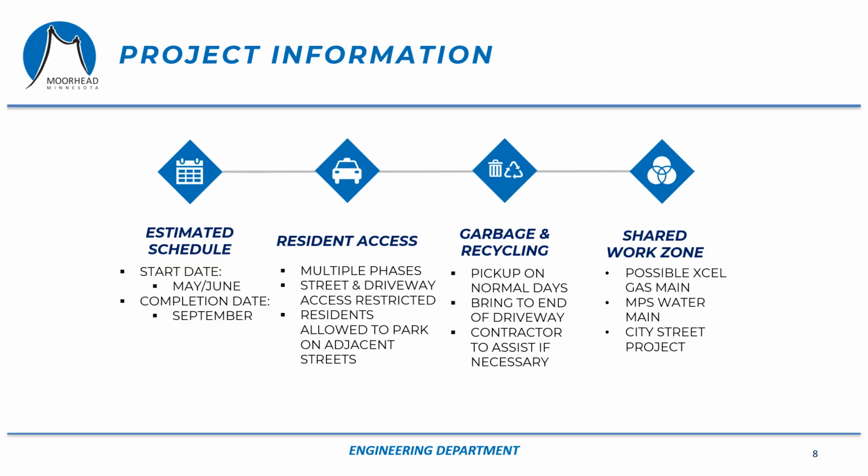We do, however, want to note that when Xcel Energy starts their work, there will be areas in the road where they're excavating, sections of sidewalk that they will remove as they work to reconnect services, and sections of curb and gutter that they may remove as well. Generally, when they do this, they maintain full access for residents.